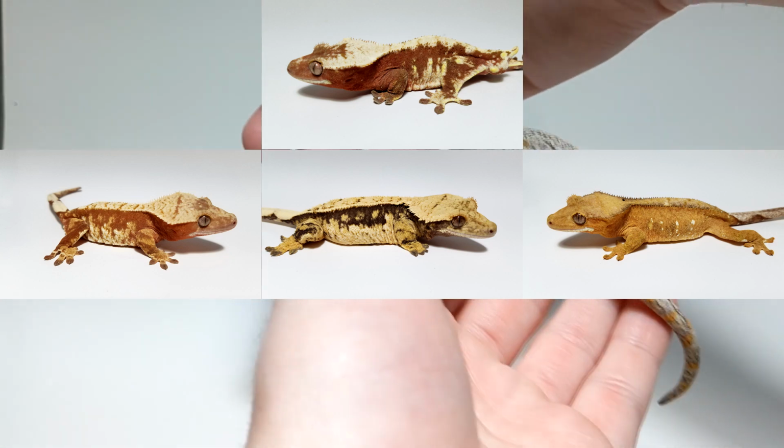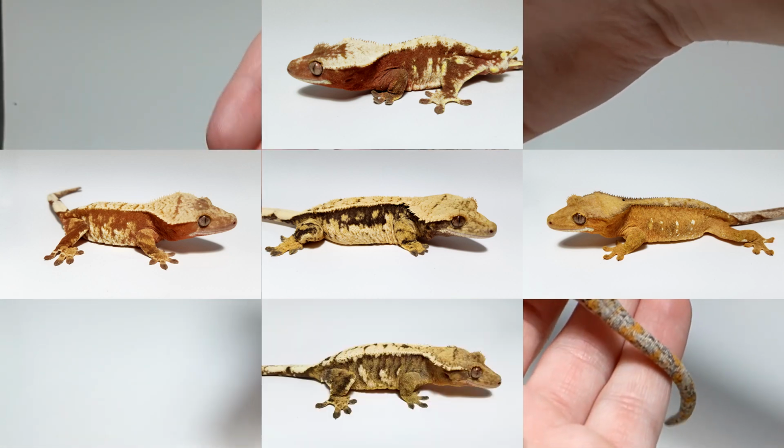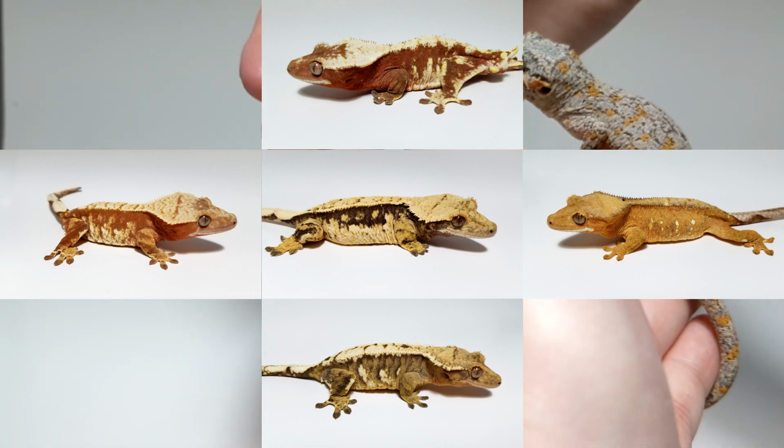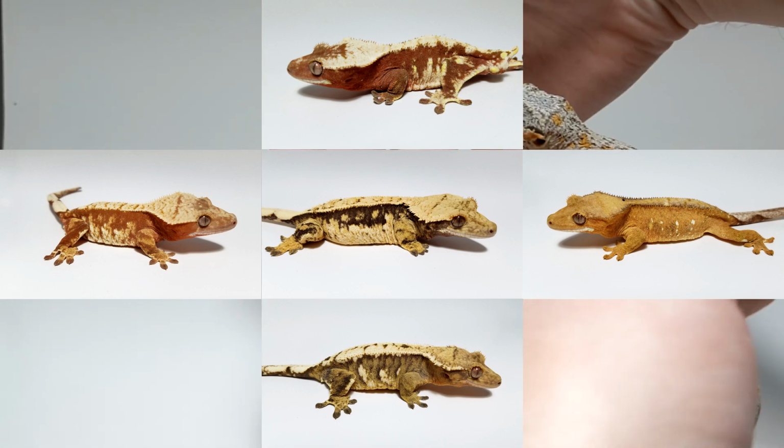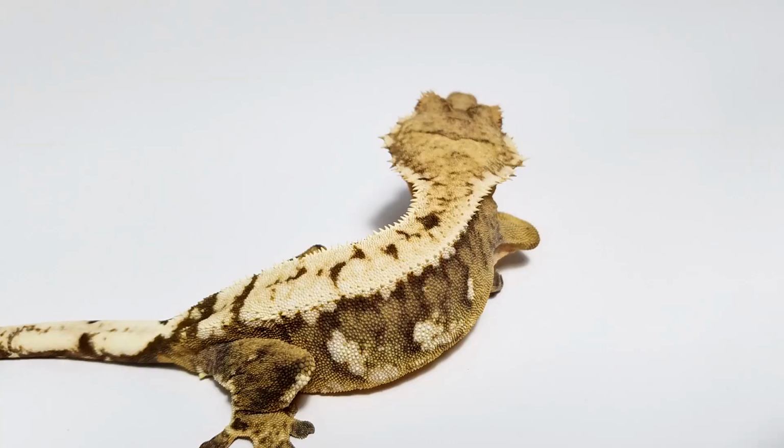And then lastly, we have this really cool female who I like, not even because she's pos het axanthic, but just because she's really neat. I don't even know what you'd really call this. She's kind of like a harlequin, but she's really got that cream that starts way up at her crest, comes all the way down her back, super drippy, and cream on the sides.